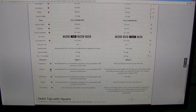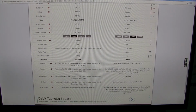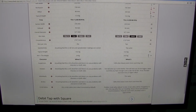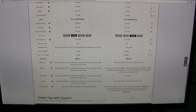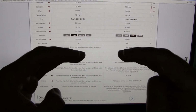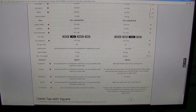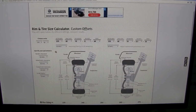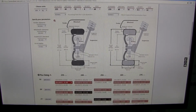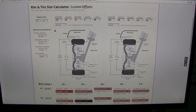I know it's hard to understand, but now at the fenders, the tire will stick out 14 millimeters and the rim will stick out 20 millimeters. 20 millimeters, it's a lot. But you see, the tire only sticks out 14 because of the shape. Now the tire is not straight like this, it's more like this, right? Because it's being stretched on an 8.5. So that's important to make these calculations to see if this will fit. That will give you an option to buy aftermarket wheels for your vehicle. Otherwise you have to purchase OEM wheels, which are very expensive.